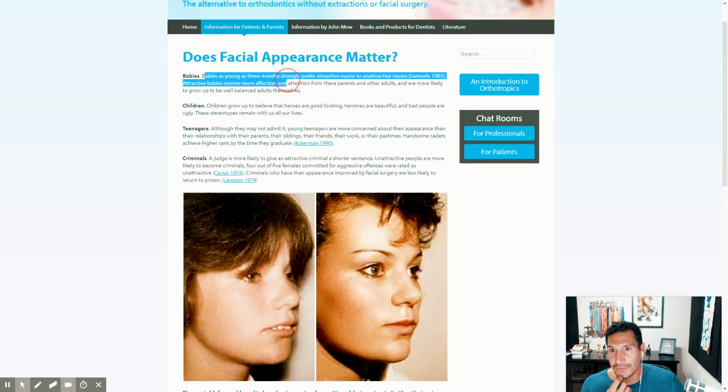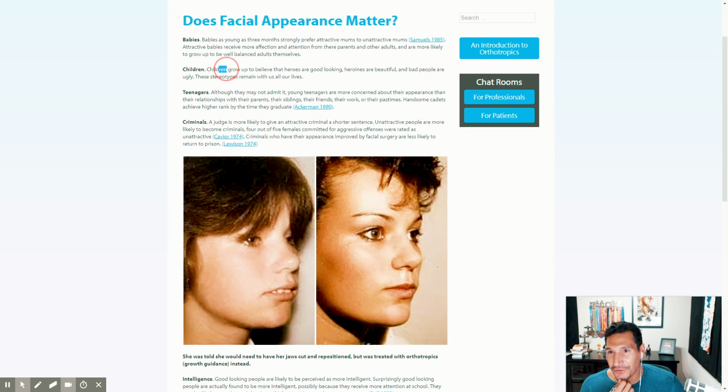So he says that babies prefer attractive mums to unattractive mums. Okay, this is true. This is science here. Children grow up to believe that heroes are good looking, heroines are beautiful, and bad people are ugly. These stereotypes remain with us all of our lives. So it makes a difference, okay, right?